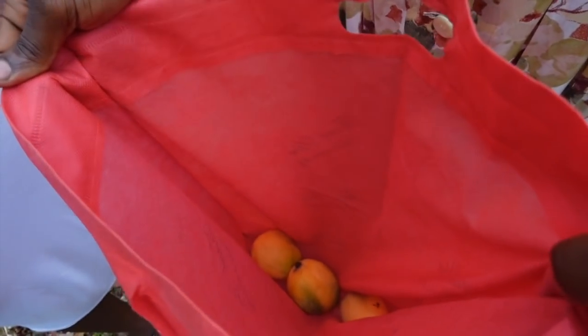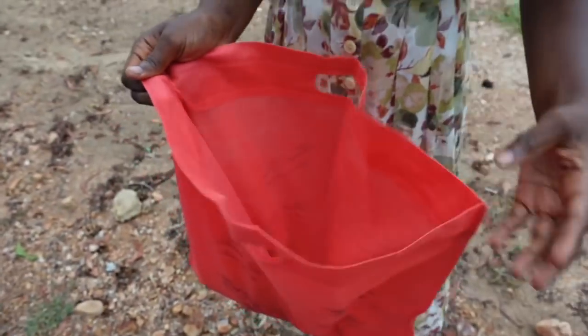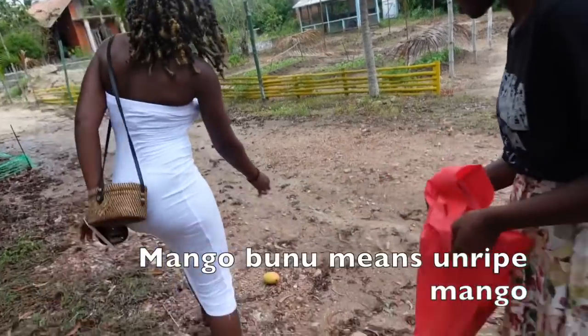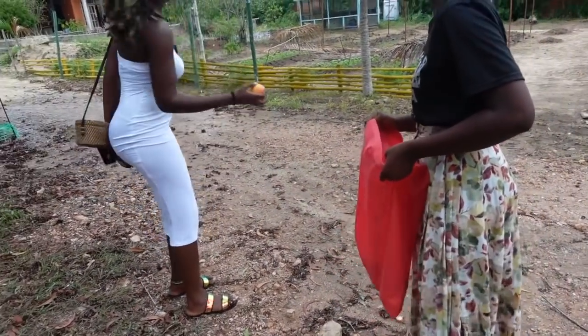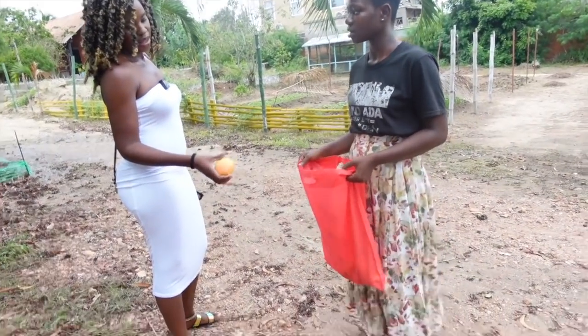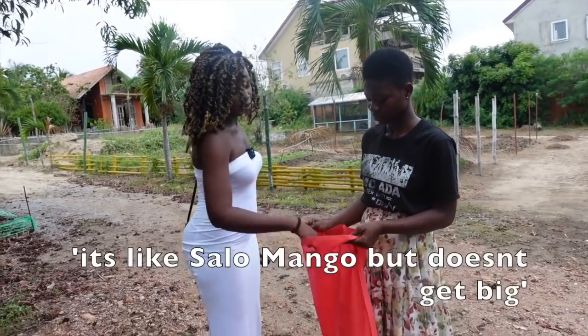This is not mango, you know, this is ripe mango. This mango, see, is nice. See, I saw this one as well, but the one I had now, I don't trust it. Is it normal? Yeah, it's normal.